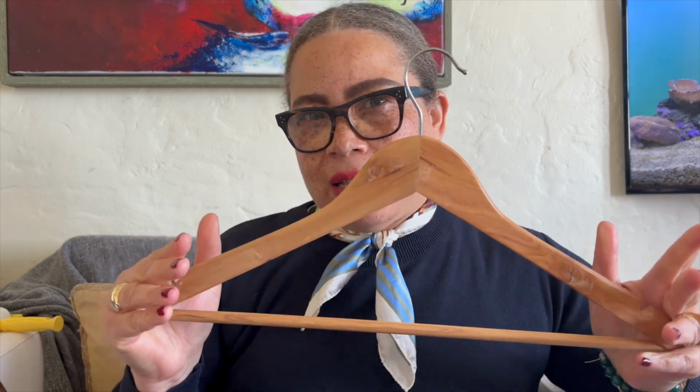I don't have any of those specific kinds. I don't like the looks of those either. I just prefer a wooden hanger in my closet, and all of my hangers are wooden, and they all look like this, except for the ones with clips for pants or adjustable for dresses. So yeah, all of my hangers are wooden.